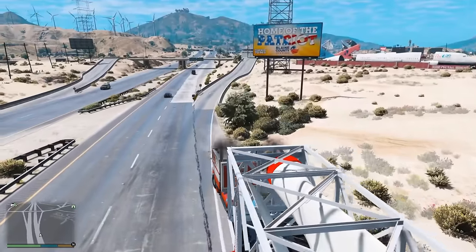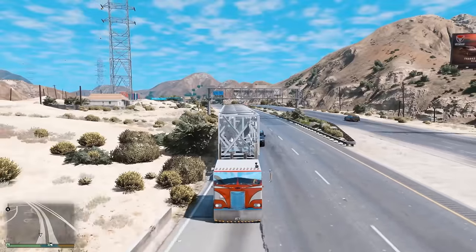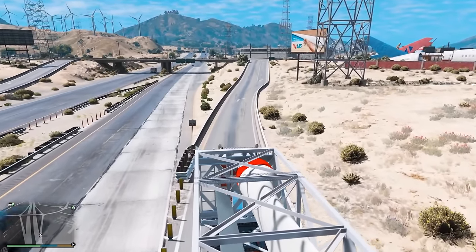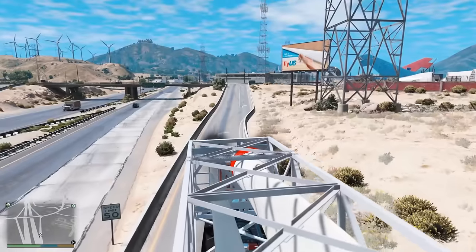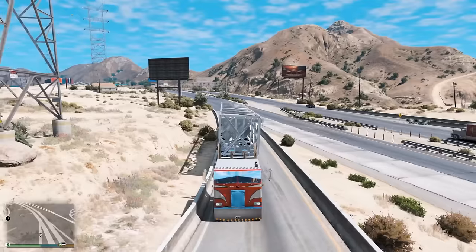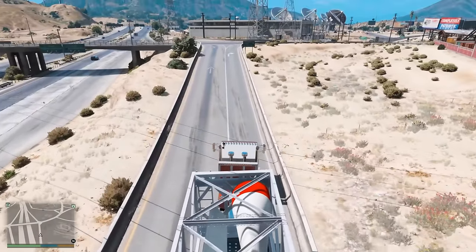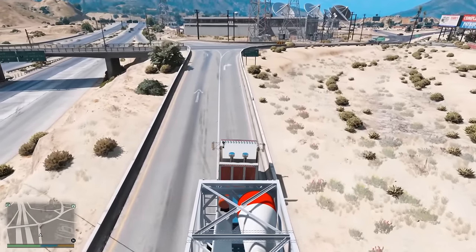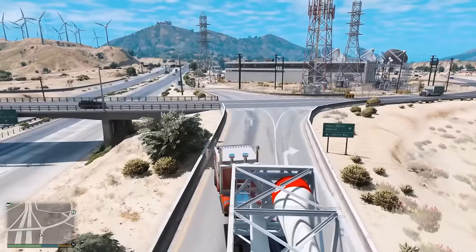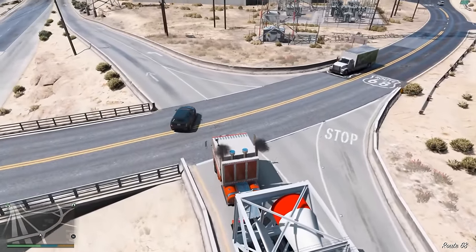Yeah, I went the wrong way. And I don't know if I can make this left turn now because this is going to be very, very sharp. There's a very good chance that this turn is going to be impossible for me to make. So I think we're going to have to go back into Sandy Shores and spin around over there. There's no way I'm making this turn, guys. I'm not even going to try. Let's just make the right instead.